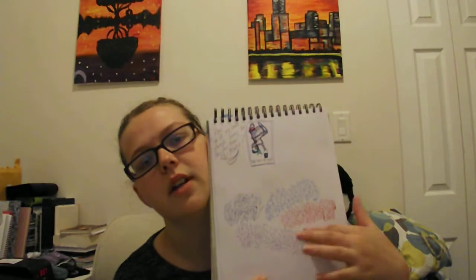I tried to draw a fish. That was way back at New Year's, I think. Look, it's my logo. Not my logo, but I drew that for some social media somewhere. Here's some more of those word drawings. And that's all for this sketchbook.